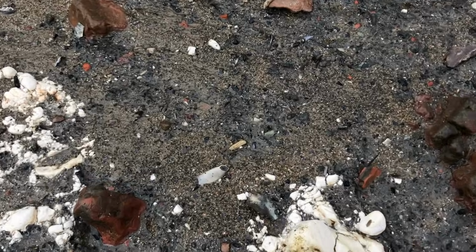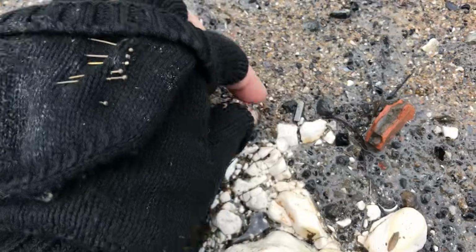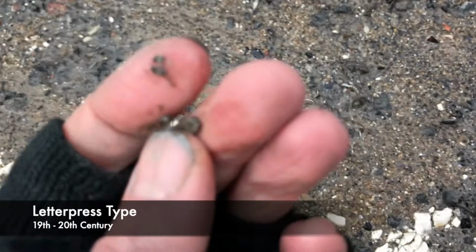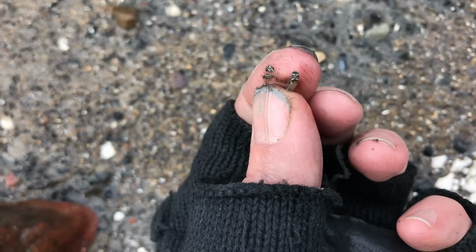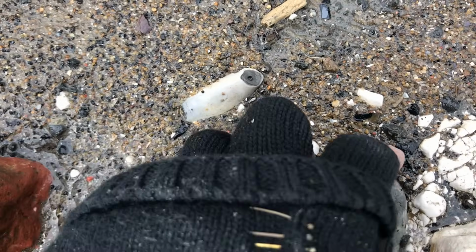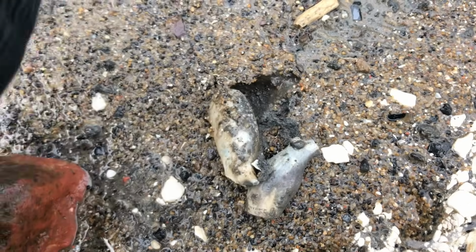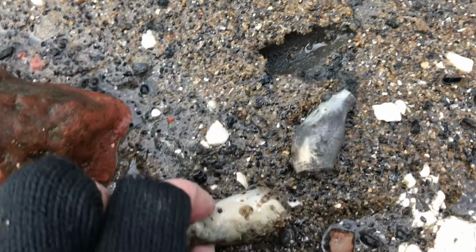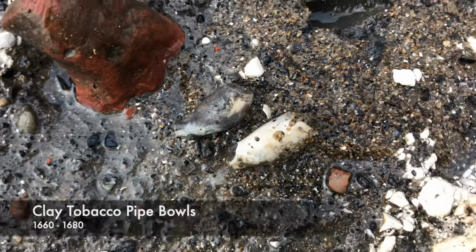Well, I've delayed the washing off because I spotted first this little piece of typeface. Oh, nice, X. Okay, lovely, nice and clear. And then I spotted another bowl, so that's the one I just pulled up, and here we go. Oh, there's another. There we go, 2 little pipe bowls.